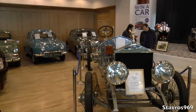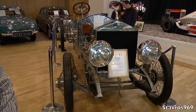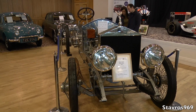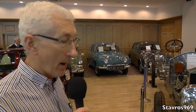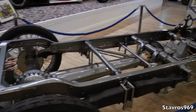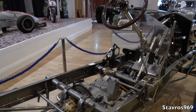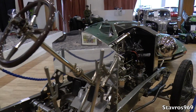I think we'll move around to the front of the stage here, where we always have a very special vehicle. We keep this space for special vehicles. And here we have a 1913 Rolls-Royce chassis, engine, gearbox and differential. And it's in the making. So you see it here being restored mechanically, and then next year maybe you'll see it sitting here with the body on it.